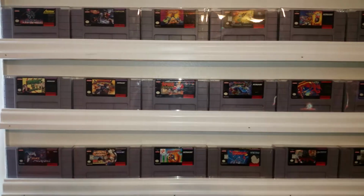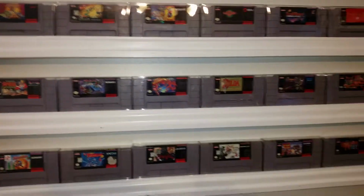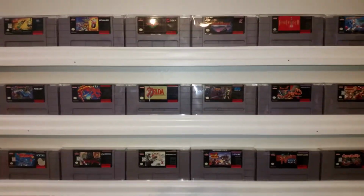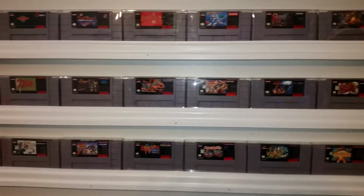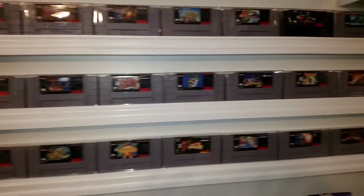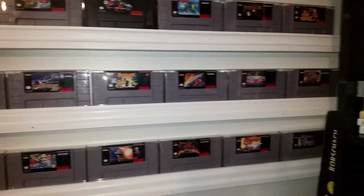See if I can slowly scroll through here. I've had them displayed like this for a while now. I really like the art on the Super Nintendo games, and this is a great way for me just to spruce the room up and to show them off at the same time. These are all my higher end games, and they're all in protective cases. And then just a couple of amiibos at the top.